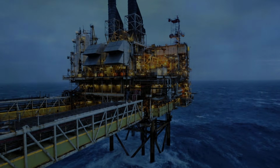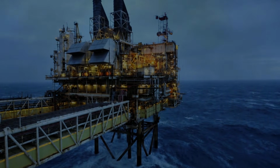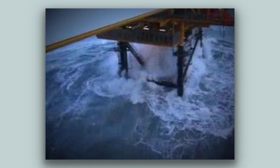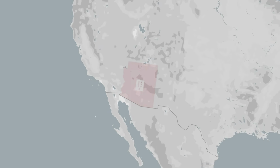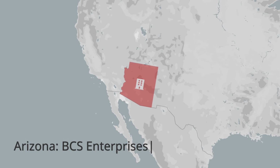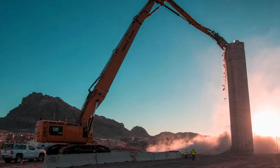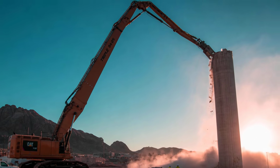Originally, Rush designed this custom rig for the brutal task of tearing down offshore oil platforms along the stormy Norwegian coast. After its maritime service, Arizona-based BCS Enterprises acquired this powerhouse. They brought it to the American desert, modifying it further to tackle the tallest land-based structures.